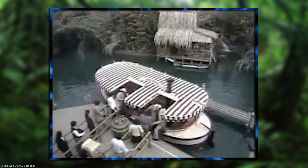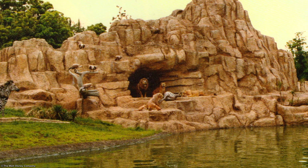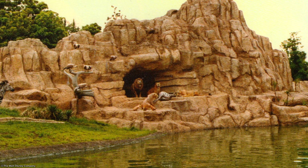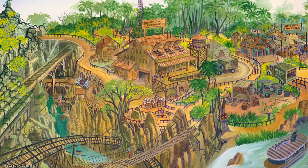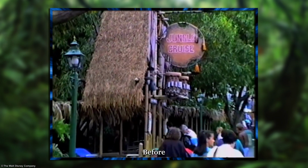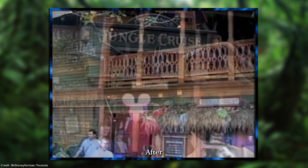However, aside from the boats traveling in a clockwise direction, it was basically a combination of Disneyland's version and the Magic Kingdom. Fast forward to the original park in 1993, as in preparation for the upcoming Indiana Jones adventure, the queue entrance was given a complete overhaul to tie into the aesthetics of its new neighbor.